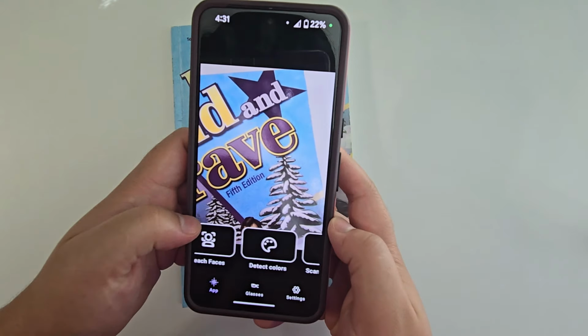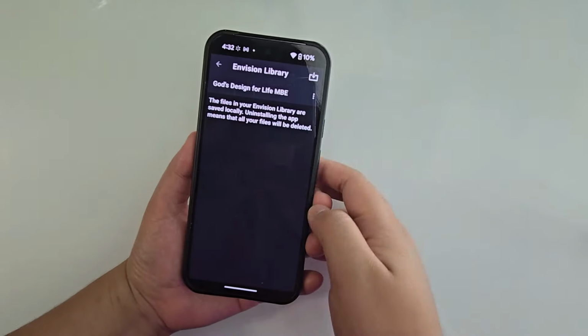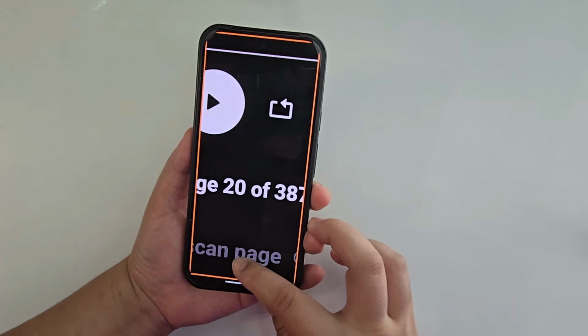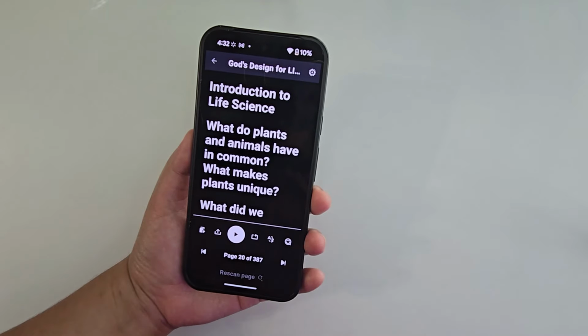But one thing I really like about the Envision app is I can send it a PDF and it can just OCR the whole PDF. It does take a little bit if you're trying to scan a 300-500 page PDF, but it is great and you can save it to your Envision library. It's great that it's free and it's available on iPhone and Android.